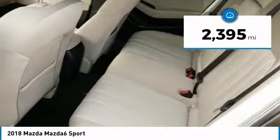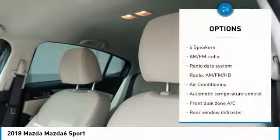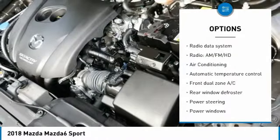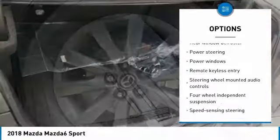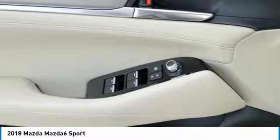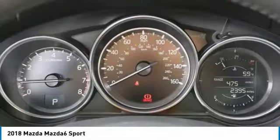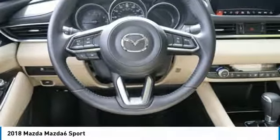This vehicle has less than 3,000 miles. Here are some of this vehicle's great options: traction control, air conditioning, dual airbags, power steering, four-wheel disc brakes, center armrest, power windows, rear window defroster, electronic stability control, trip computer. This beauty will make even your house keys jealous. Drive it today.